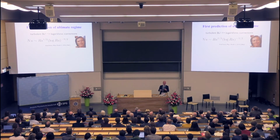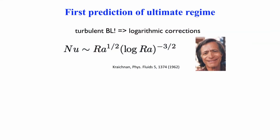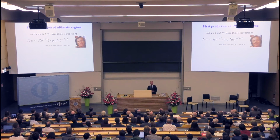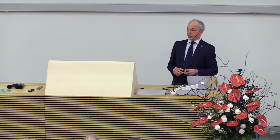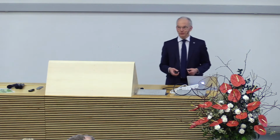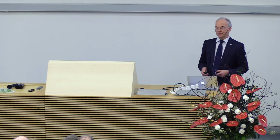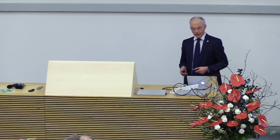And the first prediction for a regime where boundary layers are turbulent had been done by Bob Kraichnan. He predicted this behavior here. Bob Kraichnan was, in fact, the last postdoc of Albert Einstein, and Albert Einstein had given him turbulence as a warm-up problem. So he was supposed to do general relativity and grand unification theory. Kraichnan is one of the great heroes of turbulence research, but he always suffered that he couldn't resolve this. This is a problem given by his postdoctoral advisor Albert Einstein, and he suffered quite a bit that he couldn't solve it and never came to general relativity and to quantum theory. But he had huge achievements and a wonderful theory, and well, Einstein in fact underestimated the difficulty of turbulence quite a bit.